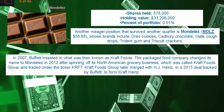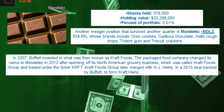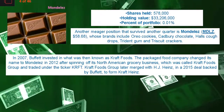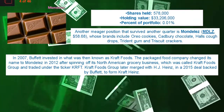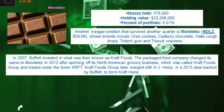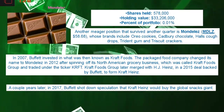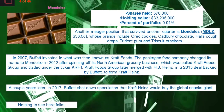In 2007, Buffett invested in what was then known as Kraft Foods. The packaged food company changed its name to Mondelez in 2012 after spinning off its North American grocery business, which was called Kraft Foods Group and traded under the ticker KRFT. Kraft Foods Group later merged with H.J. Heinz, in a 2015 deal backed by Buffett, to form Kraft Heinz. A couple years later, in 2017, Buffett shot down speculation that Kraft Heinz would buy the global snacks giant. Nothing to see here, folks.